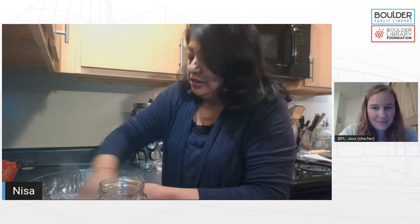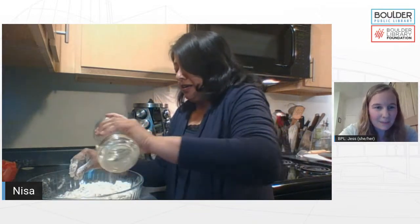Who taught you how to make roti? Was it your mother? When I was a little girl, I cooked with my mom. This roti is a traditional dish in Sri Lanka. Now I'm going to add water.